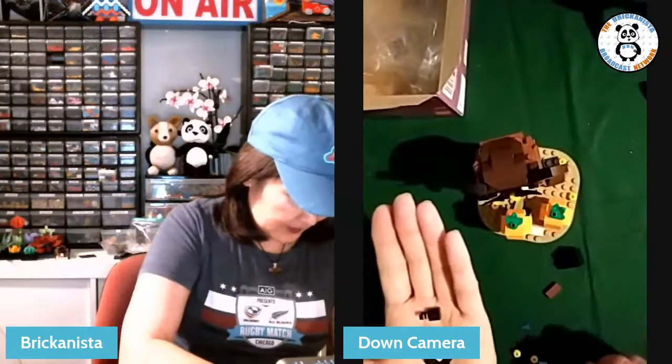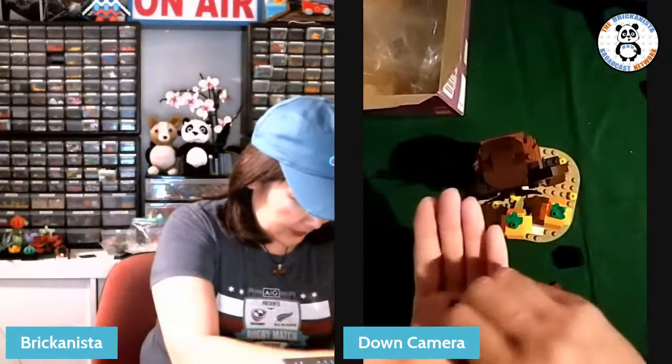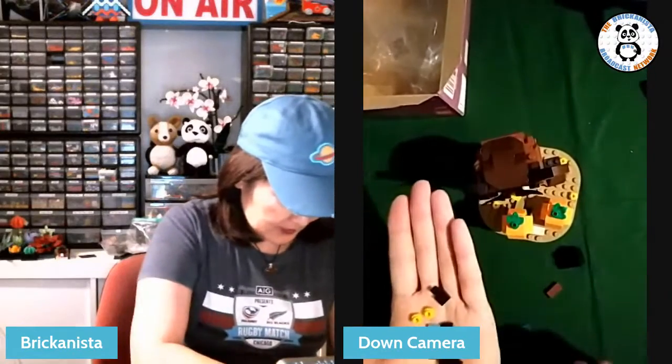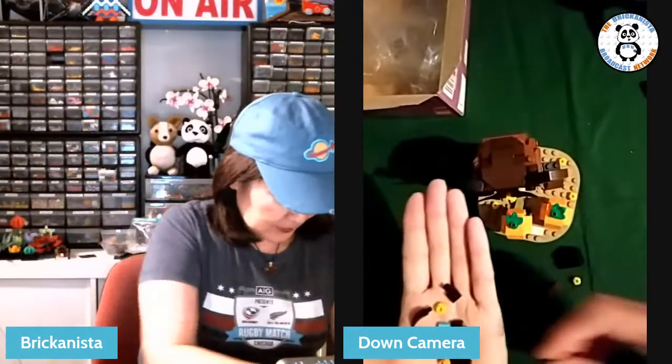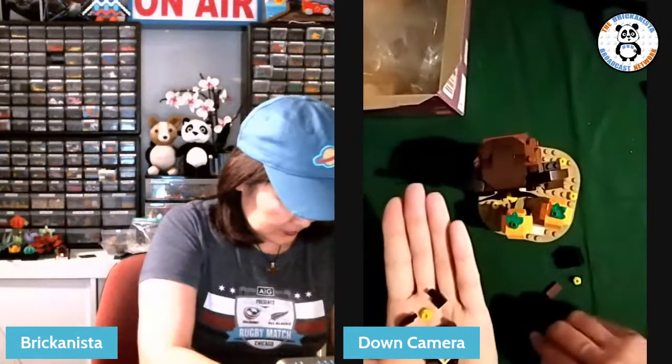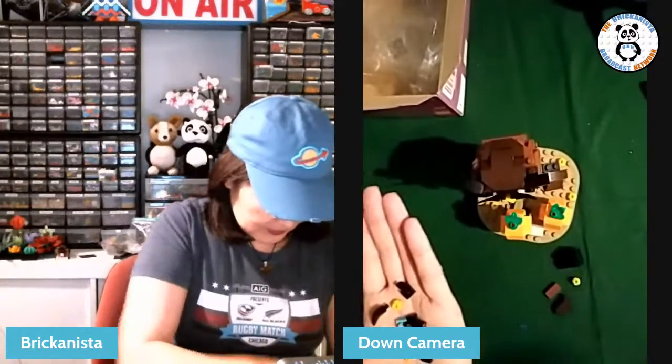A 1x2. This one might actually have a step I might have missed. But I think all these others are, there's 2 of these, which makes me think maybe I missed a step there. And we have, yeah, all these are like extra pieces. I think we're okay otherwise. I'm going to set these aside just because that might be another step. But I think overall we're done.